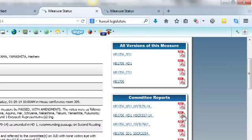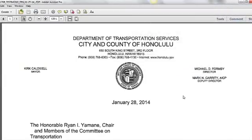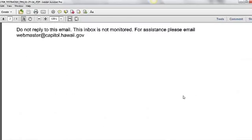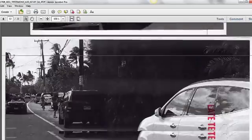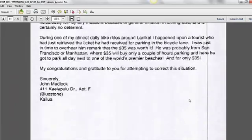And you would go back and gather all of the committee reports in a similar fashion, and then you would read them and start your analysis. Now let's go to some testimony and see what that looks like. So this is from the Department of Transportation Services, and they're talking here about how the fine was insufficient to cover it. Here's another comment from an individual. Some of the testimony submitted for this particular bill also included photographs of cars in bikeways and how they're dangerous for people that are riding on their bikes.